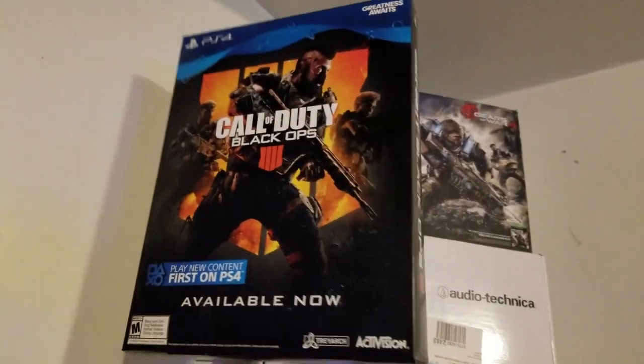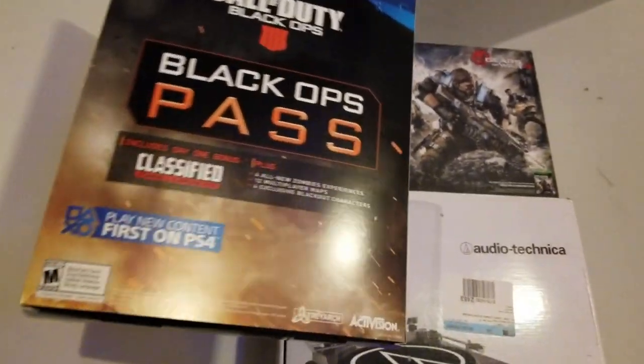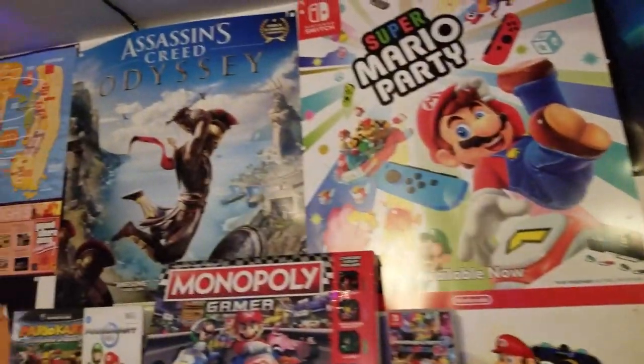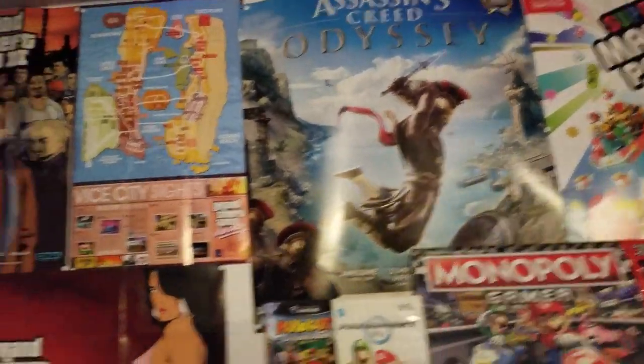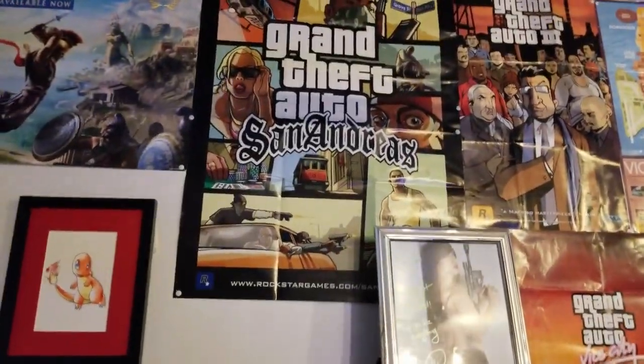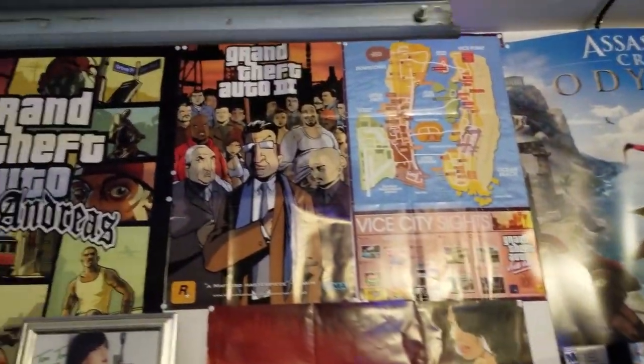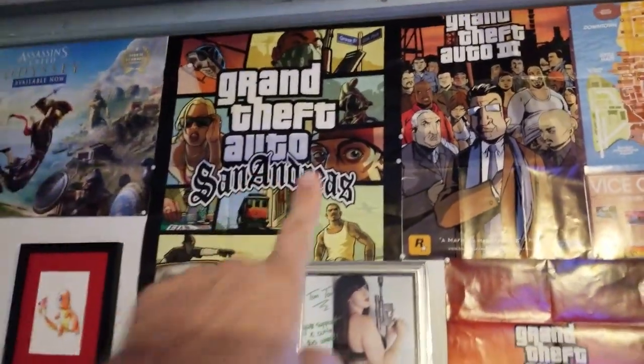A couple posters I got while I was dumpster diving at GameStop one day. So I got those little boxes. I thought they were kind of cool. Grabbed them. Got a couple posters up here from GameStop as well. Got the Super Smash Brothers, Mario Party, Assassin's Creed Odyssey, another one, and then the NBA ones, and then the good old Grand Theft Auto posters that come with the games. Got the Vice City, Grand Theft Auto 3, San Andreas, one of the best ones I think in my opinion.